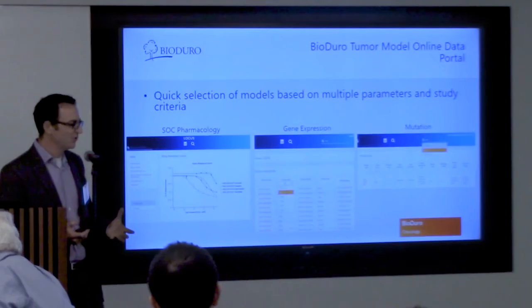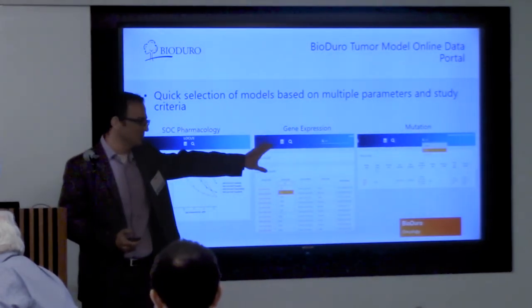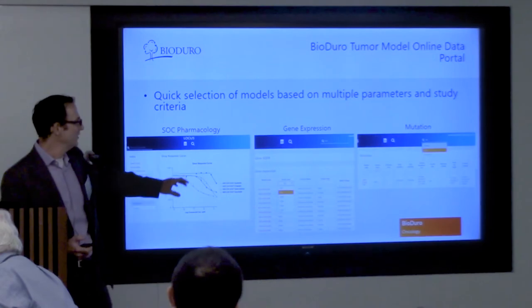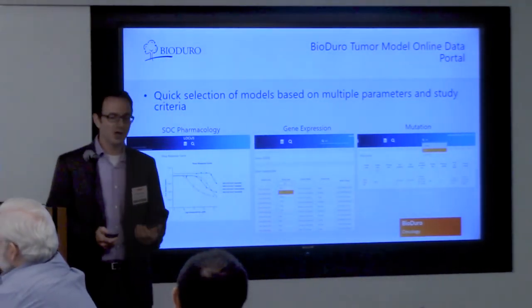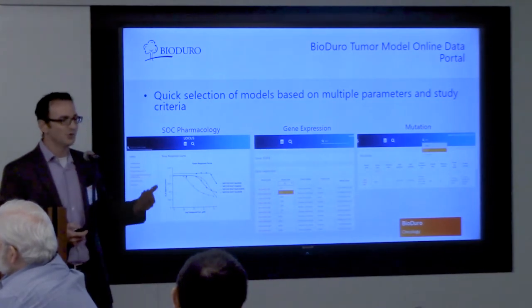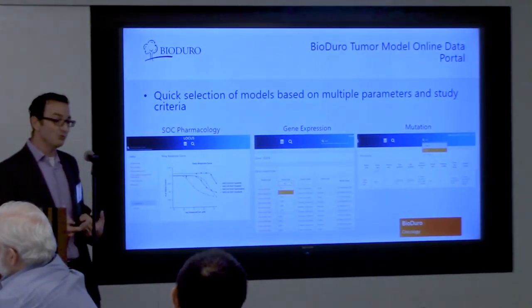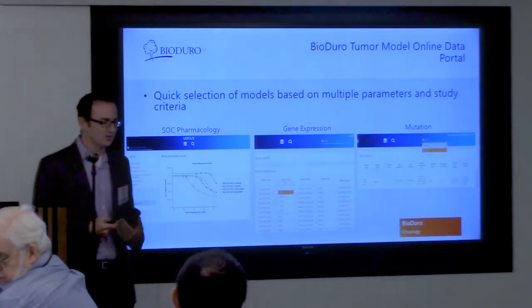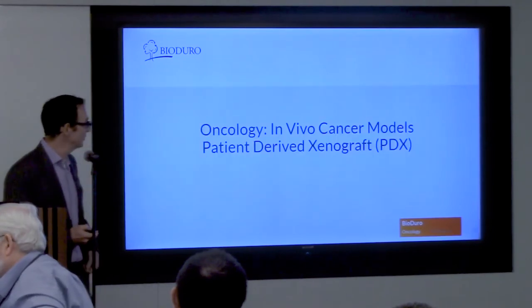If you have a hypothesis around a biomarker, whether it's a gene expression or mutational one, you can't really see it here, but this is queried by EGFR in both cases, you're able to just query the models and select which models make most sense to your biomarker hypothesis. And in this way, you can create some really informed, some really targeted studies using a very large model collection.